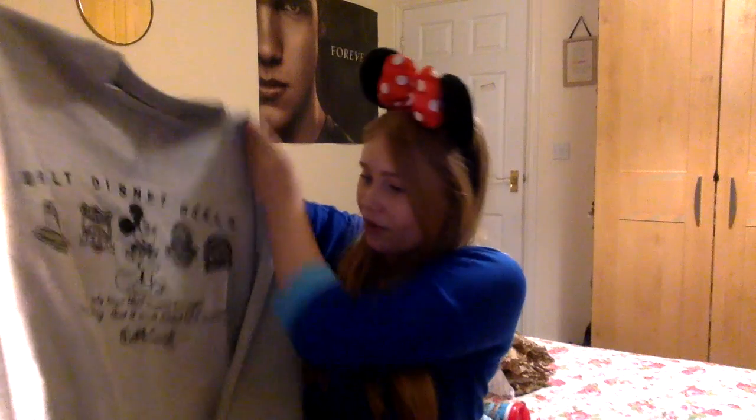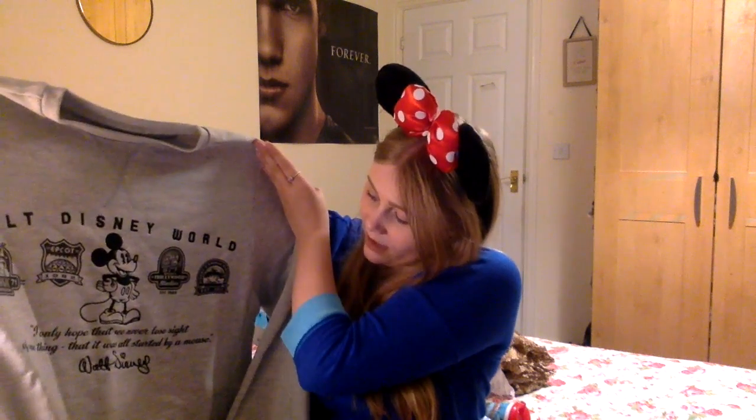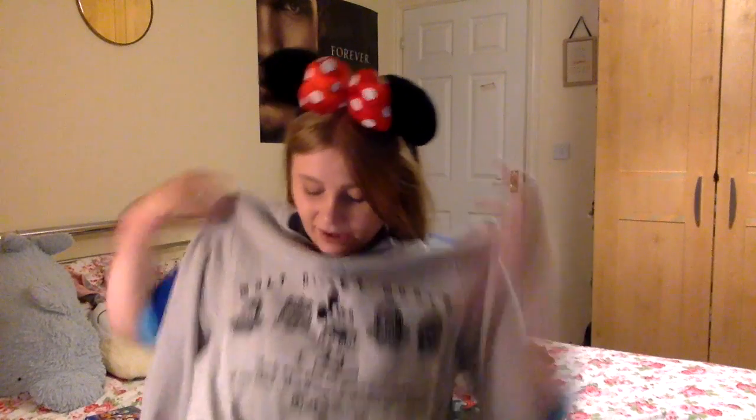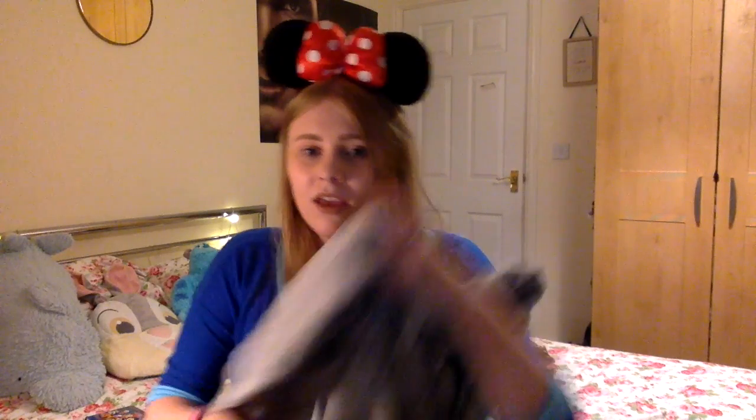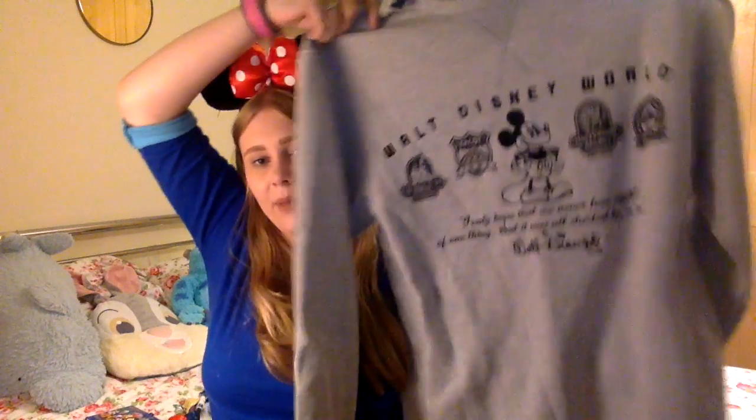And it says on the front, I only hope that we never lose sight of one thing, that it was all started by a mouse, Walt Disney. And it is literally the coolest thing ever. And wait for it, are you ready for this? It has a pocket! And it's super soft inside, it's super fleecy. I just decided I'd get it, and it'd be oversized on me.